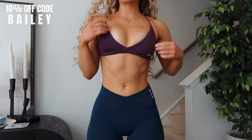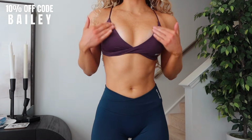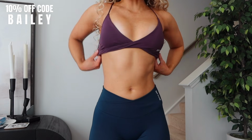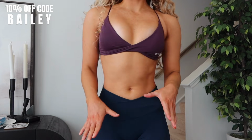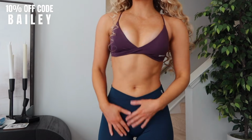All right, so here is the bra, extra small in Fig. Love this color. It's twist front, still again very wide. Fits a little bit tighter than I would say the long line, but I still wouldn't want to size up, because then my nips literally would be out. I mean, I could still definitely work out in it.